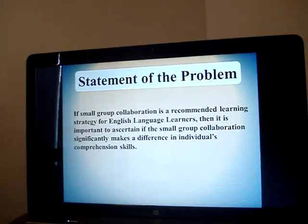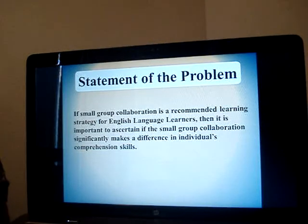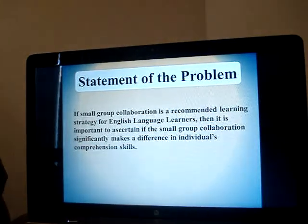So the problem I would like to state today is if small group collaboration is a recommended learning strategy for English language learners, then it is important to ascertain if the small group collaboration significantly makes a difference in individuals' comprehension skills.